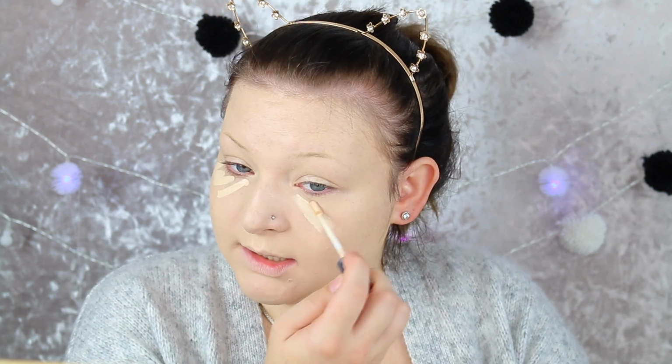If I go to buy any foundation or anything like that, I just ask for the lightest possible shade they do, because I know that's going to match me. And a lot of the times, even that's too dark for me. So as you can see, this Fair Neutral is really good because it actually shows up.